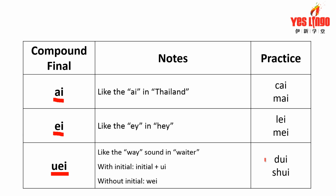Dui, dui, shui, shui. And you'll see here that when I paired it with an initial like d or with sh, I get rid of the E in the spelling and it just becomes D-U-I or S-H-U-I. All right, very good.